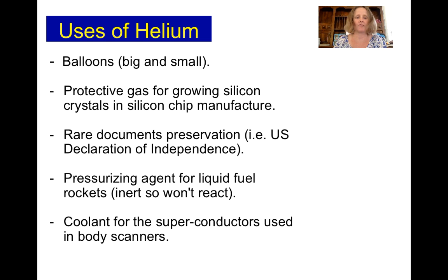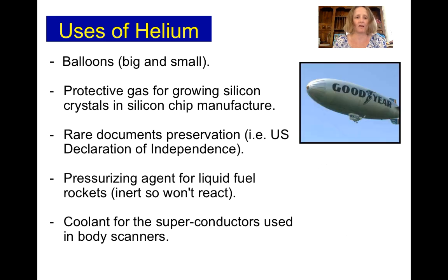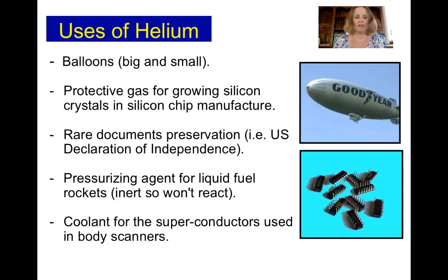Helium is well known for being used in balloons. Because it is less dense than air, the balloon rises. But more importantly, we can use helium as a protective gas for growing silicon crystals for silicon chips. We can preserve rare documents, keeping oxygen out of the way so that they do not decay. We can use it as a pressurizing agent so that liquid fuel in rockets doesn't react. And we can use it as a coolant in MRI machines and other body scanners where you've got superconductors.